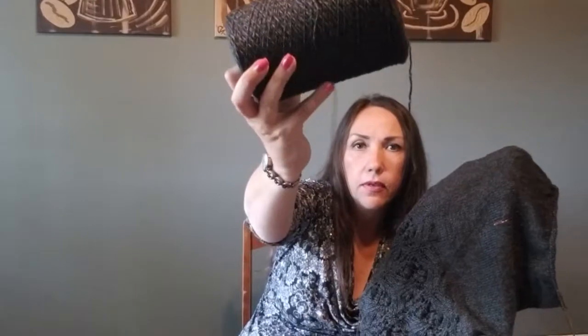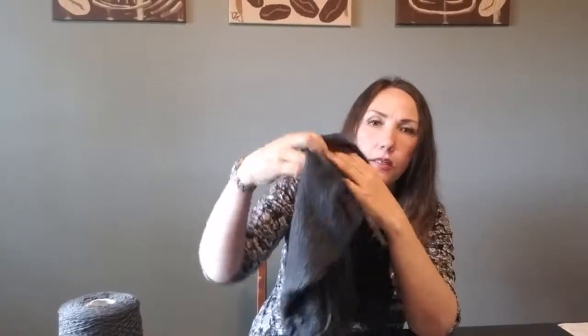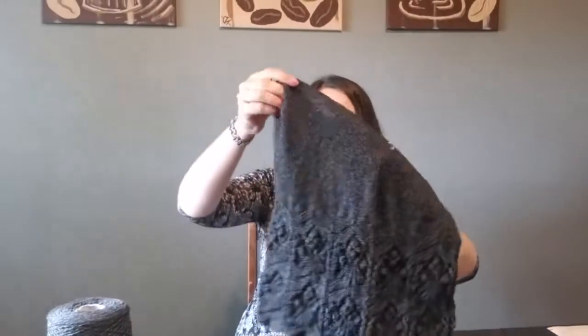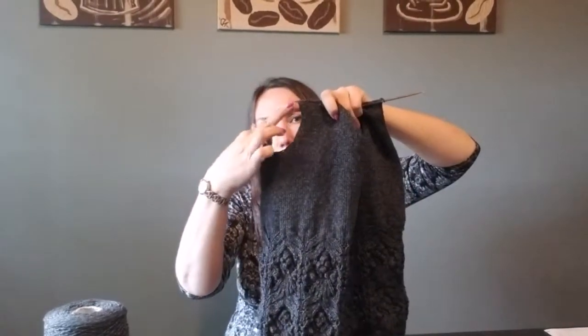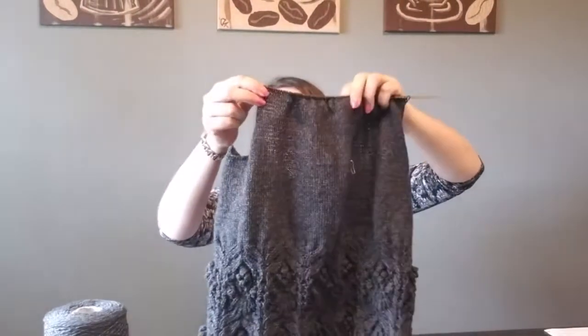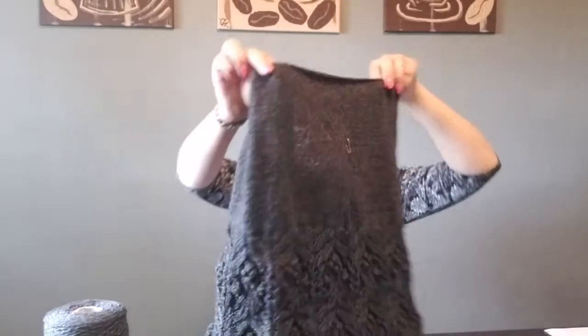It has 450 meters in 100 grams. So it's kind of quite fine yarn, and I'm using needles 3.25 by pattern, but the pattern calls for needles 3.5. For me to fit the gauge I had to use 3.25. And I'm here at the armholes, and so now I'm shaping armholes for the back. That's my back, and then will be front.